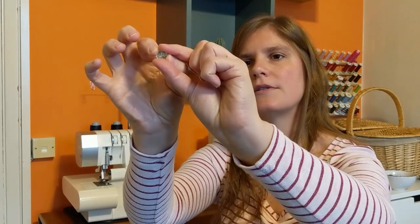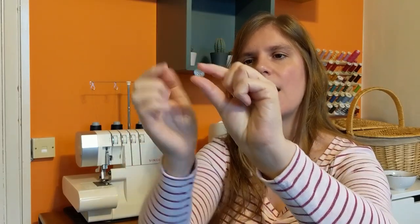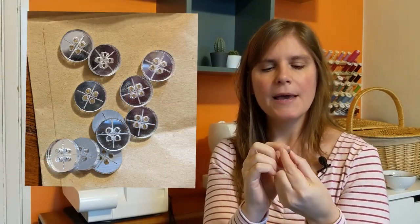I also got some Arrow Mountain buttons on the Arrow Mountain theme. Like I said, they do lots of really cool buttons. These ones, I don't know how easy it's going to be for this to come across on camera, but they are silver metallic buttons. They've got a little crisscross. If I think it's not coming across, I might try and put some photos up. But they are sort of shiny silver in the background above an acrylic base. And they are just going to be really fun and pop against whatever I use them for.